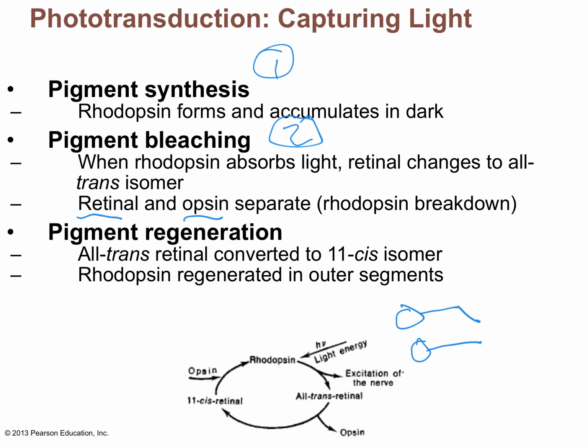So in order to have rhodopsin accumulate and then be active in the rods again, we need it to regenerate. We need those two things, the retinol and the opsin, to come back together. This is what that looks like here. So here's our rhodopsin, and we mentioned we've got this resting form. It rests in this bent form, and when light hits it, it changes to this transretinol. And this is the bleaching process, essentially.